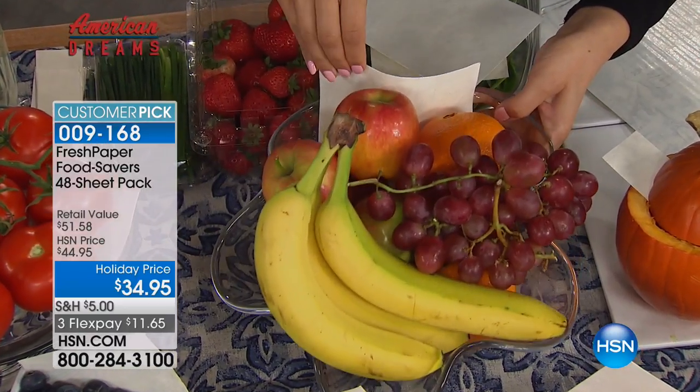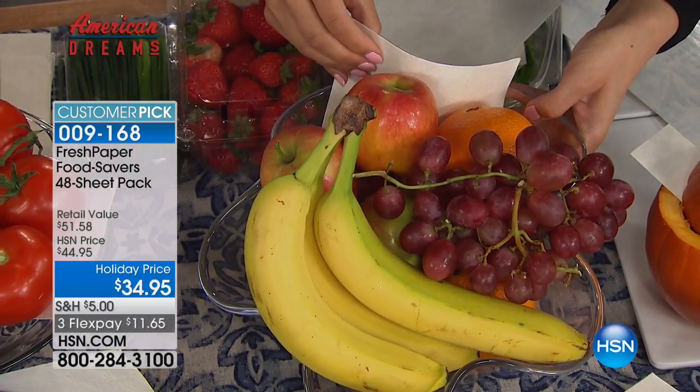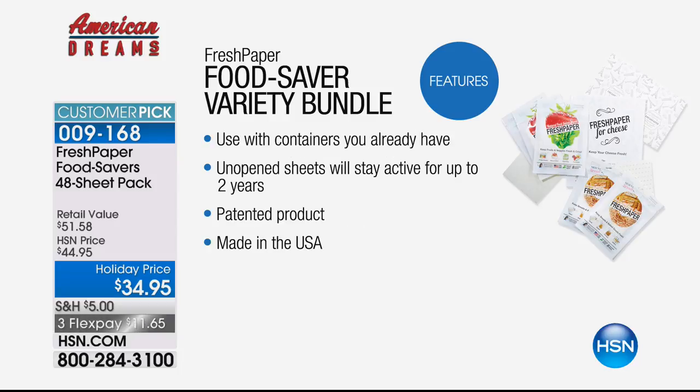Fresh paper is infused with edible botanical ingredients. Those are the active ingredients in fresh paper, and it's made only with these organic ingredients, so you can have it touching your food. It's perfectly natural. It's compostable and recyclable. But most exciting, it's a really affordable, simple way to keep your food fresh for longer. And each sheet lasts for months.